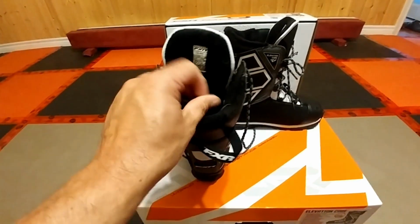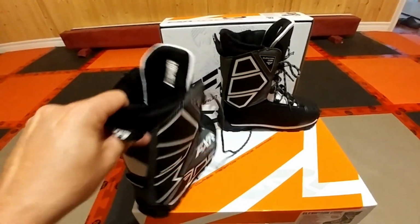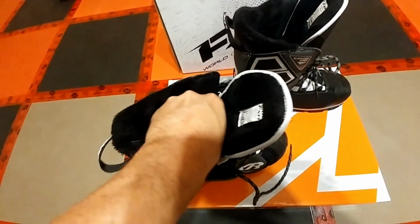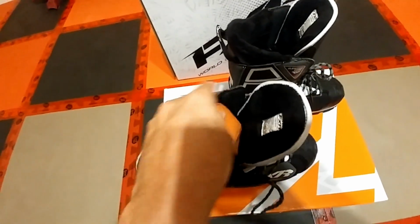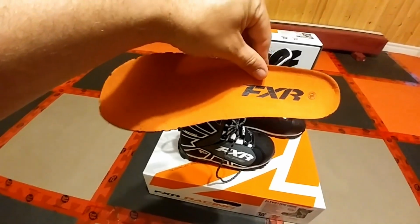A fixed micro fur lining, 20mm thick EVA midsole for maximum impact absorption. And a removable insole so you can dry it out on those hardcore days.